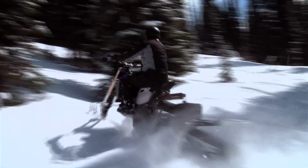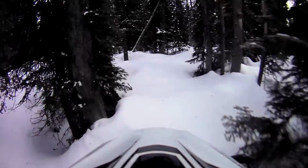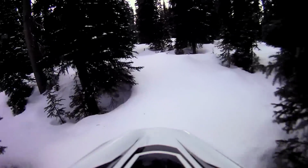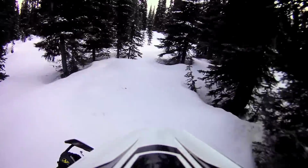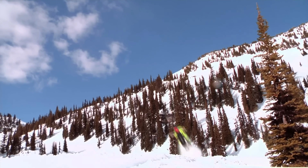If there's powder snow, even 3 or 4 inches of powder on top, it's really easy to maneuver, and you can go through the trees. As long as you can see through the trees and your handlebars fit, you can go there. It's only just starting to go. I think it's going to continue to grow like crazy, and it's just so much fun. It's fantastic.